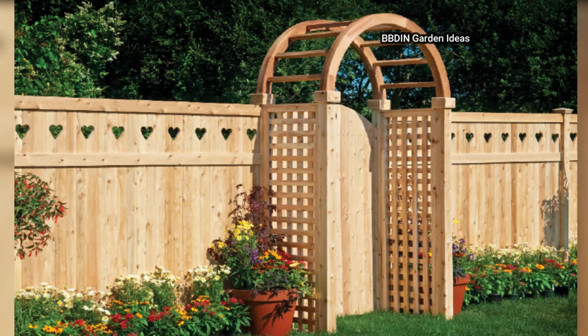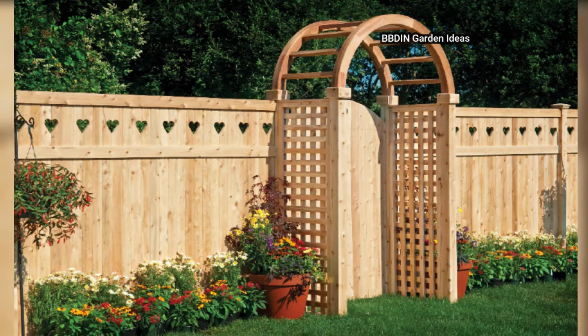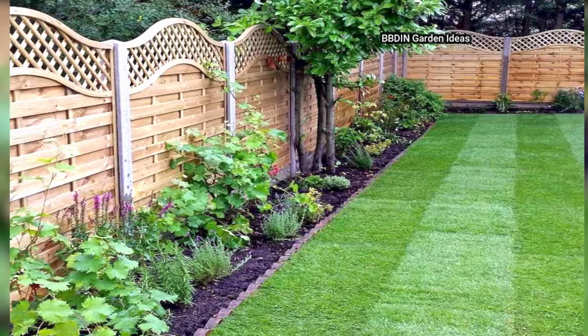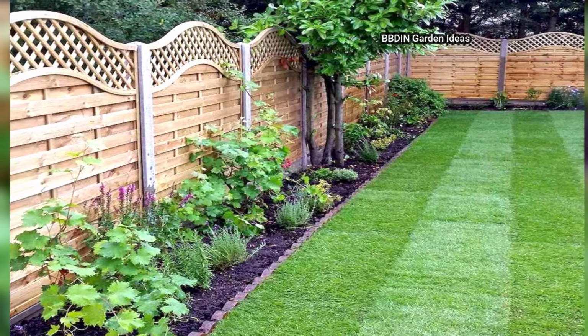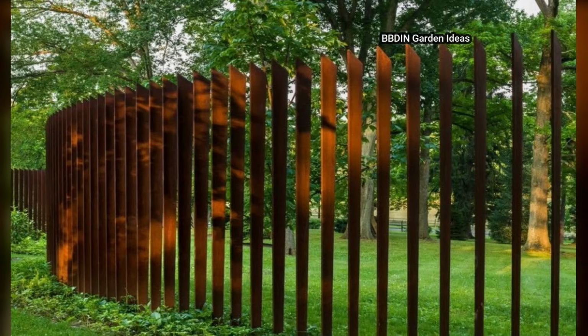Lattice fencing. Lattice fences are a versatile option that allows for partial privacy while still letting light and air flow through. These fences are often used to support climbing plants like roses, clematis, or honeysuckle, creating a beautiful green wall. Lattice panels can be used as standalone fences or combined with solid materials like wood or stone.